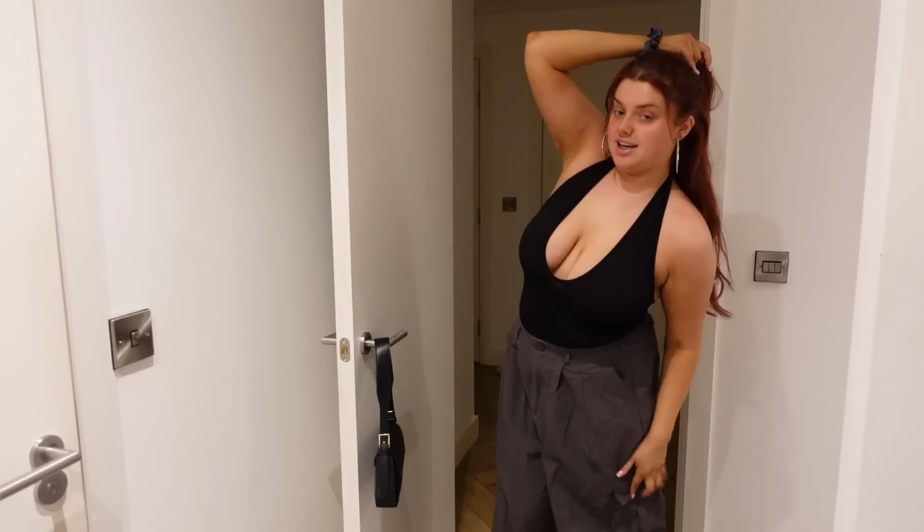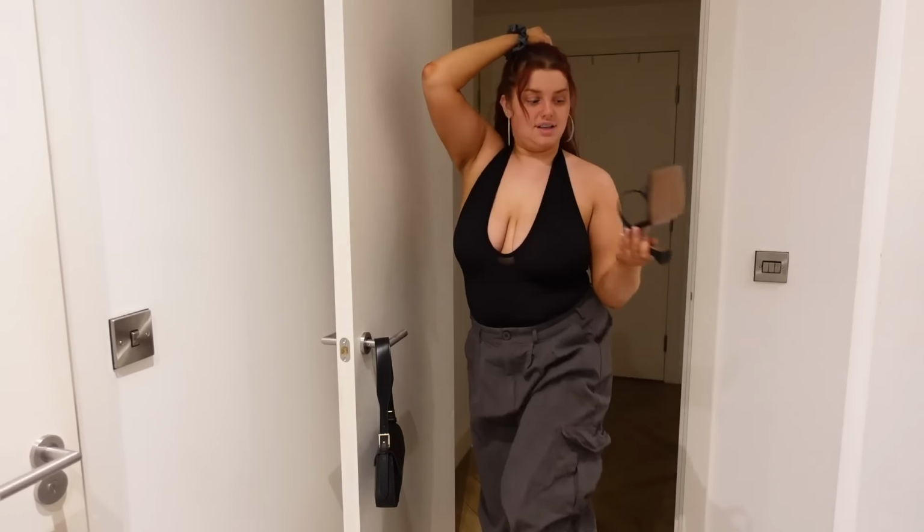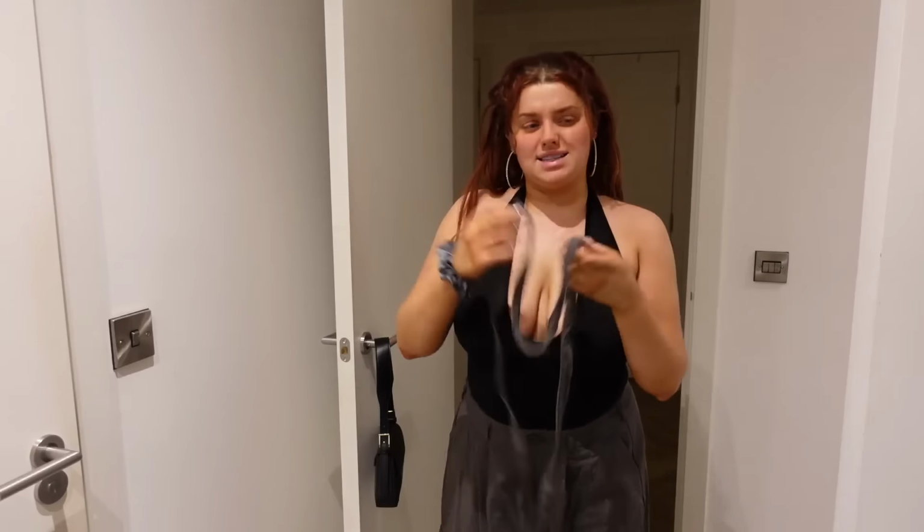Oh my God, is everything PLT? The bodysuit's PLT, the cargos are PLT. Do they need an iron? I hope no one cares. I think even the heels are PLT or the ASOS. Okay, heels are ASOS. Don't know where these hoops are from, but probably something like, oh my God, look at my hair right now. Probably something like Fashion Nova, I can't lie. I don't think I'm gonna belt it. This is the belt that comes with it, but it just looked weird.